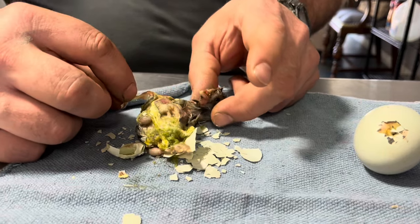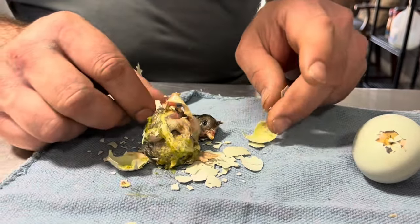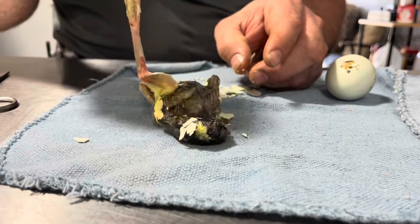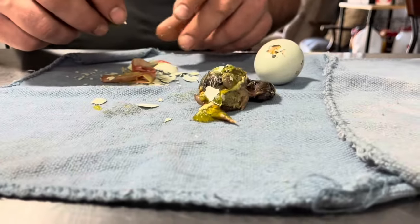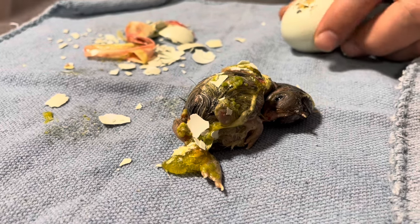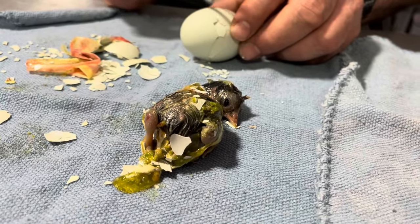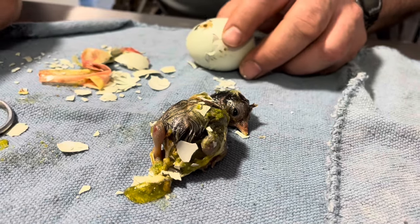Freedom. There you go, baby. It was just really stuck. Yeah, this one would have really had a lot of trouble getting out. Oh, baby, you're free. Give it a little chance to take a little rest break. And this one didn't have as big a hole in it, so it's probably not as dry as that one was.